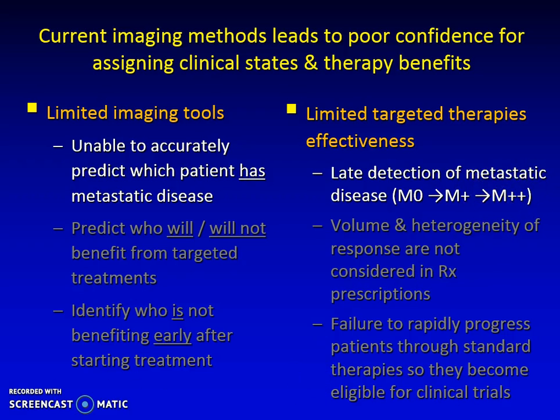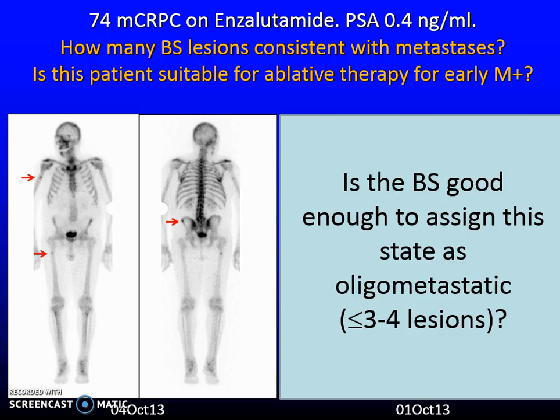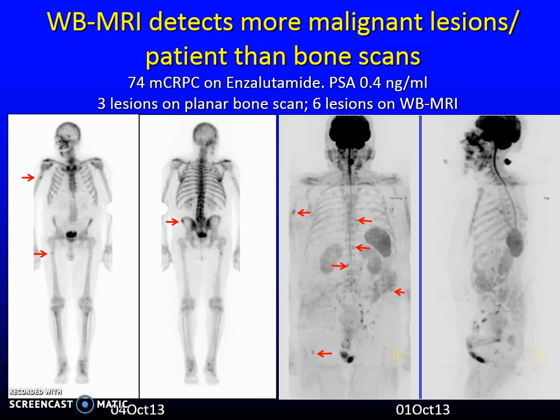And I just wanted to show you an example of this. Here is a patient who has been looked at using conventional imaging with bone scans. Is this good enough to assign the state of oligometastatic disease? We can see 3 deposits here in red. But is this good enough to say oligometastatic disease? Well, if you do a whole body MRI scan, what you notice is that in fact there are 6 or 7 metastases pointed out by these arrows on this whole body MRI scan.